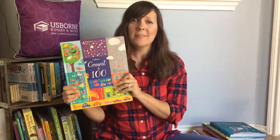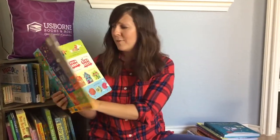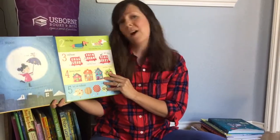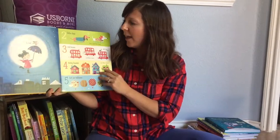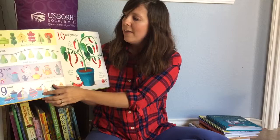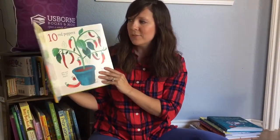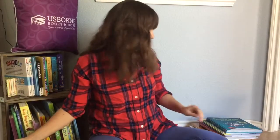Count to 100, such a beautiful book, and it's so sturdy. The pages are so thick, but look at those beautiful illustrations. And this is how you can teach your child to count all the way up to 100. And not only that, but they can answer questions along the way. So they're kind of doing a search and find as a part of the book. So lots of different skills they can learn through here, and it's just visually stunning.